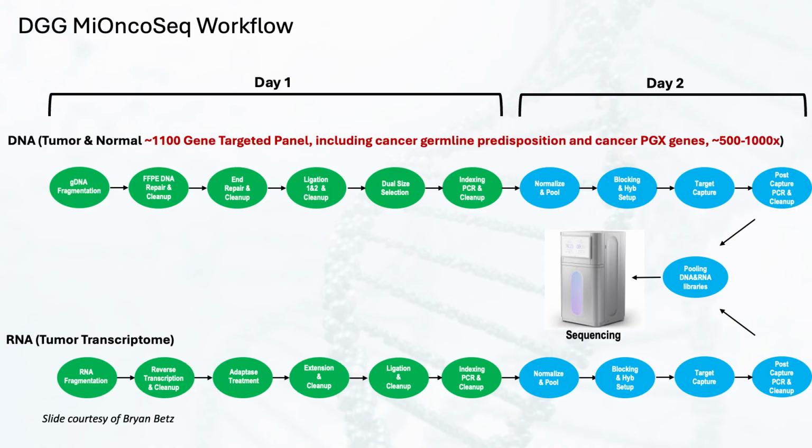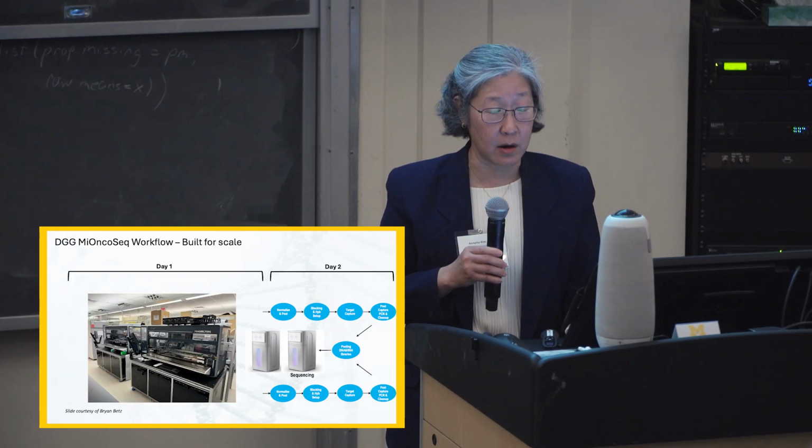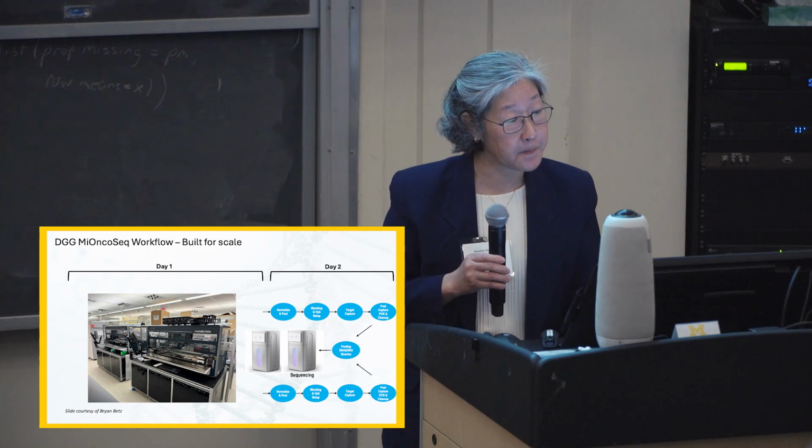Our current panel is being designed to be about 1,100 gene targets. It includes cancer germline predisposition. It includes cancer PGX, so the DPYD, the UGT1A1, all of that's on this panel. All right, anything you could possibly need for decision making about cancer therapeutics is on here. And the coverage we're targeting is at least a minimum of 500x. We do DNA, tumor, and normal. And so for that initial process, the whole thing's going to be automated. And then, of course, we're going to run them on our NovaSeq sequencers. There's also the possibility of getting additional Hamiltons and automating the second day process as well.